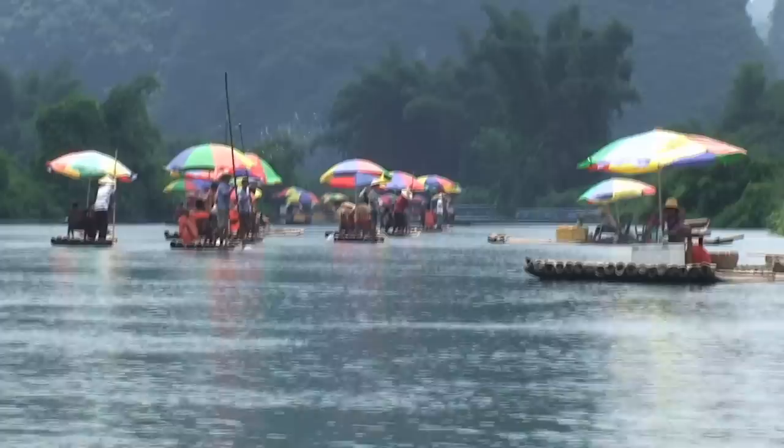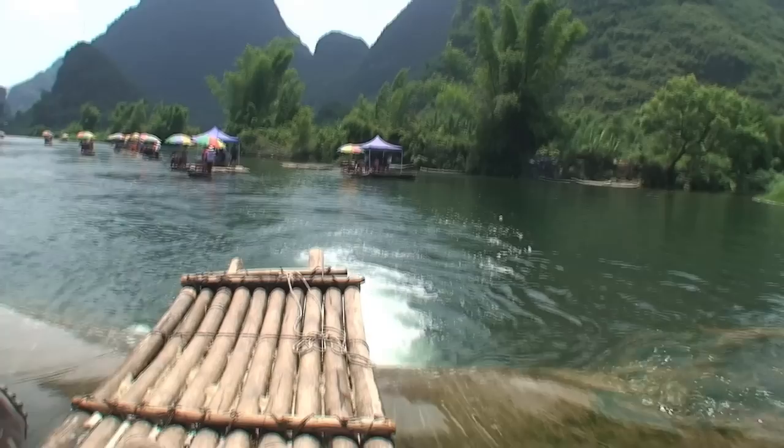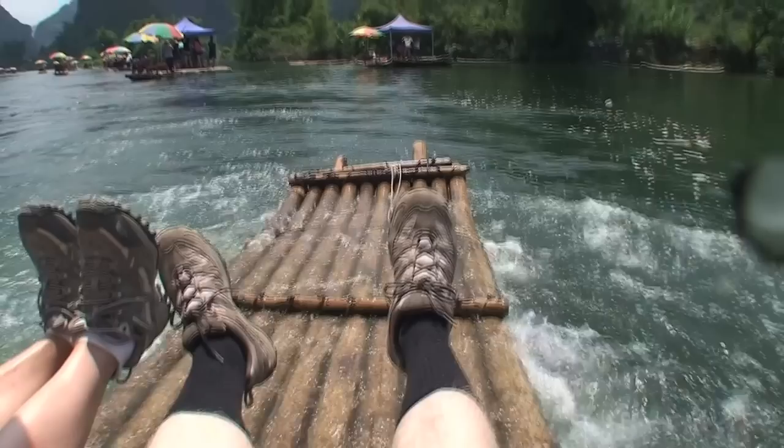Unfortunately, you're very lucky if you get some time alone on this river, as you're more likely to catch up with the rest of the tourists. On your way down, you also have to pass a few tiny waterfalls. Okay, looks a bit bigger. Here we go. Yes, definitely the biggest so far. I even got a little wet.